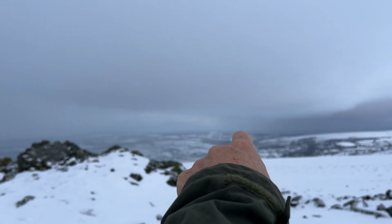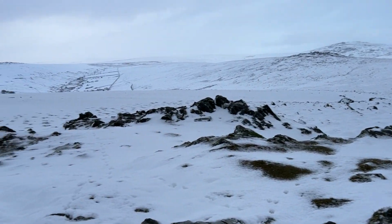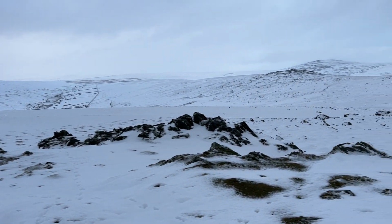As ever, you can see Brentor Church, see that from everywhere. And then you can see a dog that's just had a treat, so he's being very attentive at the minute. He's loving the snow. So we've got to go to work today, which is unfortunate.